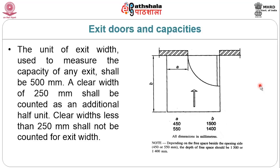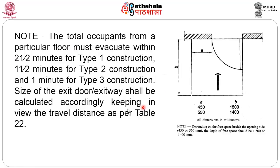And also, for the total occupants, there is a specification in terms of time. The total occupants from a particular floor must evacuate within 2.5 minutes for type 1, 1.5 minutes for type 2 and 1 minute for type 3. The size of the exit doorway shall be viewed accordingly, keeping in view the previous table. So, for example, the exit width is mentioned as 1500 and this setback will be about 450 or 550. If it is 550, then you need to have the exit as 1400. This is used to ensure that the people are able to evacuate. All these are design considerations to help evacuation of a building, so that if there is a fire, the people shall be evacuated safely. That is the first consideration in all these parameters. Similarly, if there is a fire, the fire tender engine should be able to come in, and firefighting people have to be able to access the points for fighting.